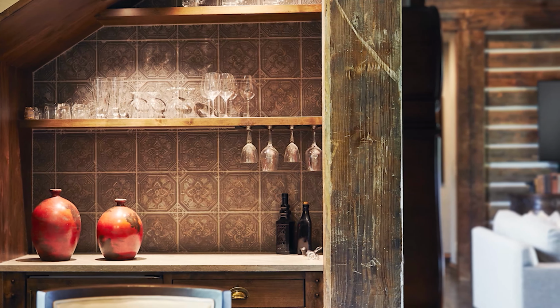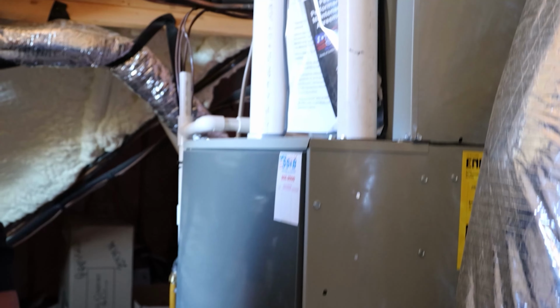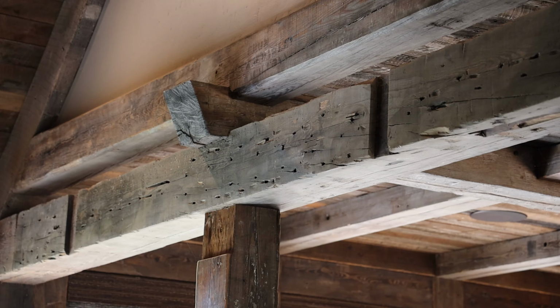This system actually controls the upstairs of this house and the master. And there's a set of dampers. You can see one of them up there. And you can set them to individual temperatures. It could be 75 up here and 70 in the master. And so it's kind of like two systems in one.